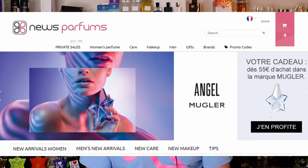In case anybody is interested, I bought these from News Parfums. It's a French website. Shipping is not too bad to the US. Usually I have to pay something like $18-ish for shipping. All things considered, that's not too bad when you consider some websites will charge you 40, 50 bucks to ship fragrances from Europe to over here. And I bought these in 50 milliliter size, since realistically I'm never gonna work through these bottles. I'm not gonna wear that much. So let's jump into this one first.